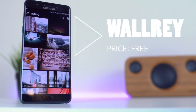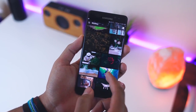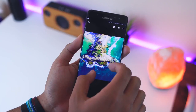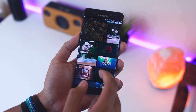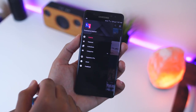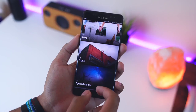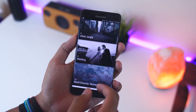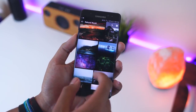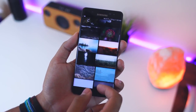Next up, we have Walray. Yet another super solid wallpaper app with well over 10,000 high-res pictures that the developer stated are free to share and use as you wish, which is very awesome. The app has a really sleek user interface with its refreshing photo grid display. It's got explore and featured options, as well as a huge amount of photo collections and categories. New pics are added to the app on the daily, and I think it's safe to say that this app made it into the official ETTech 231 Wallpaper App Hall of Fame. Yes, that's a thing now.